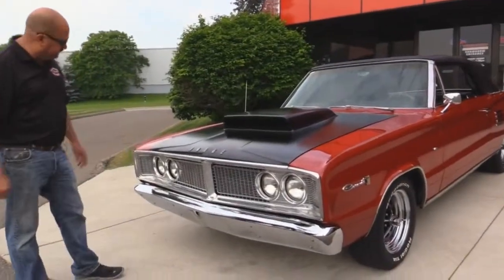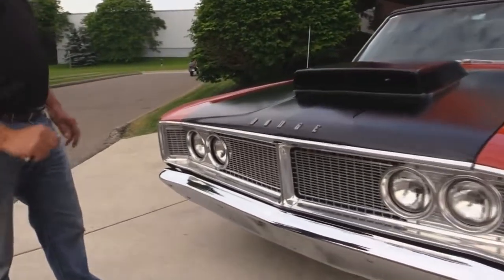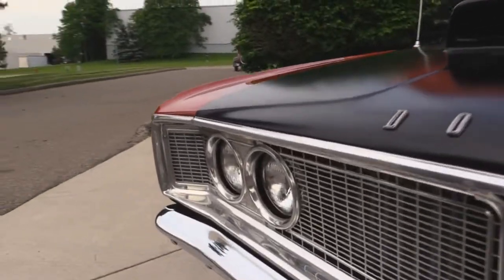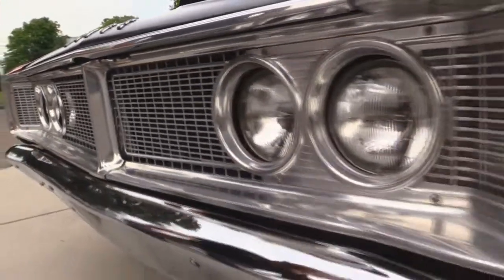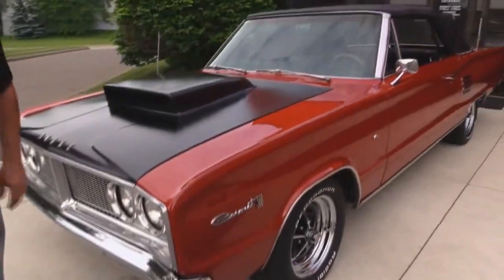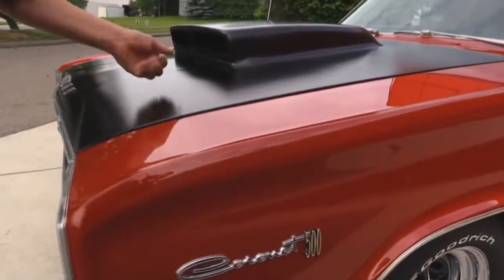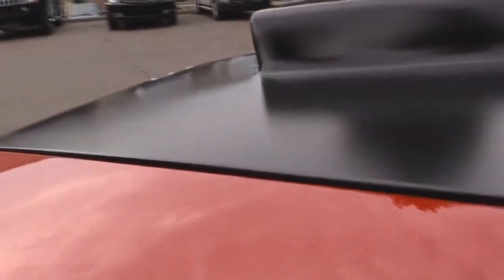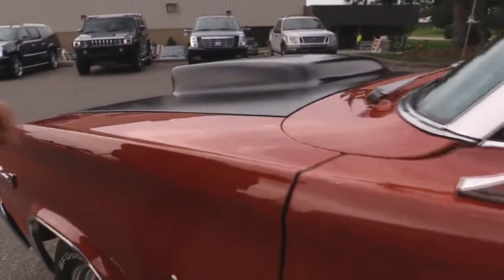Wow, look at the grill on this baby. I love it. I mean, where would you find another one of those if you're ever looking? That baby is straight as can be. She's nice and shiny. The chrome on the bumper's in good shape. We got a little bit of discoloration here, but it's shining up great. Trim on the nose looks good. The hood, this is a fiberglass hood, and it's fitting real nice to the front fender. And look at that paintwork. Look at the reflection. Nice paint.